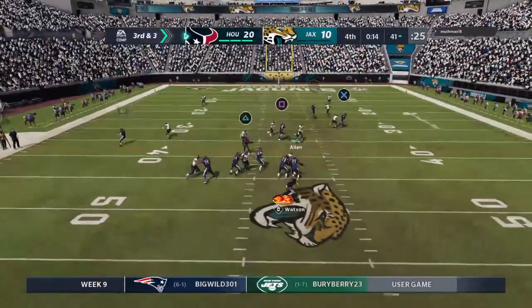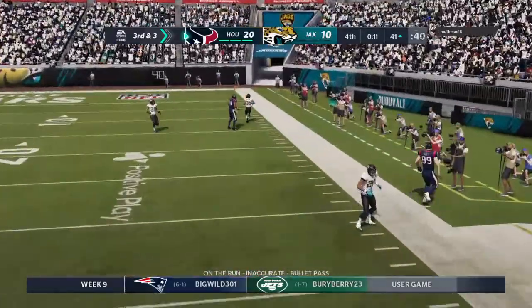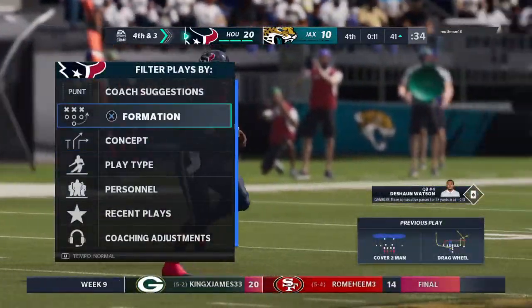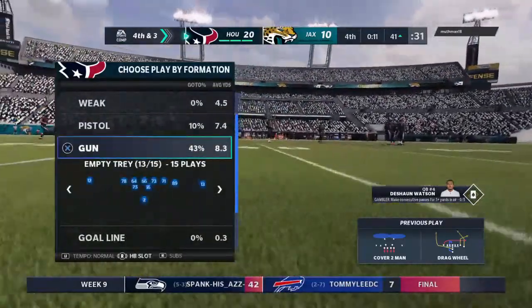Now Watson. Escaping the pressure right. And that'll be incomplete with 11 seconds remaining now. Intended for Tyler Higbee. Incomplete. Brings up 4th down.